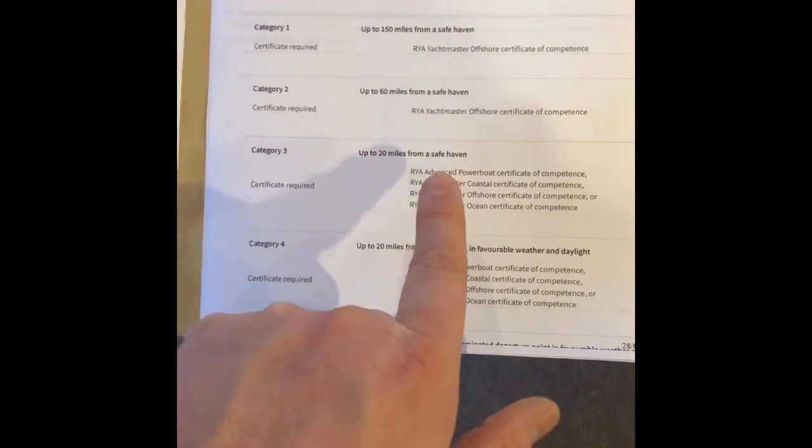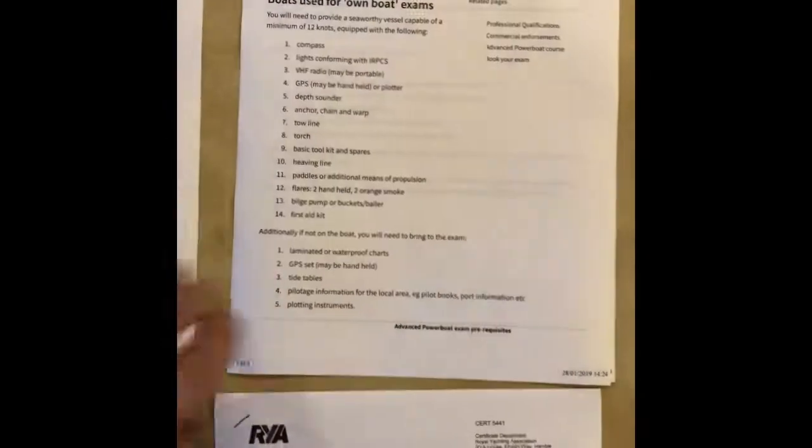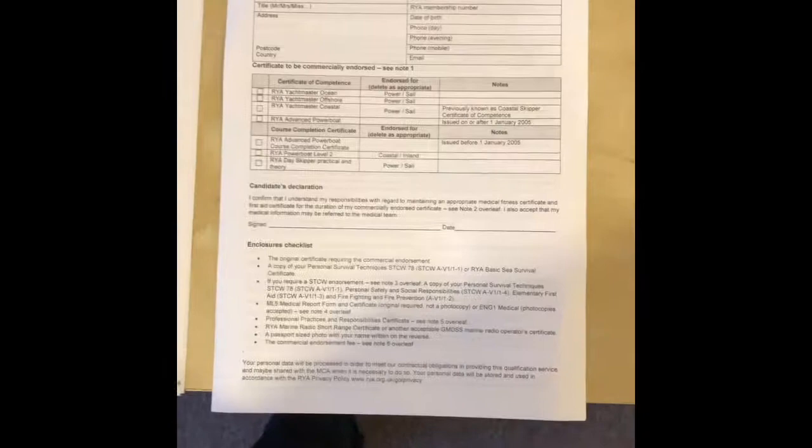Of course, we can see the RYA Advanced Powerboat Certificate of Competence is Category 3. That's up to 20 miles from a safe haven, so that's including at night and in climate weather. Another little summary of the advanced course exam, pre-course expectations, requirements, and the exam fees. This is for 2019. And the application for the commercial endorsement.